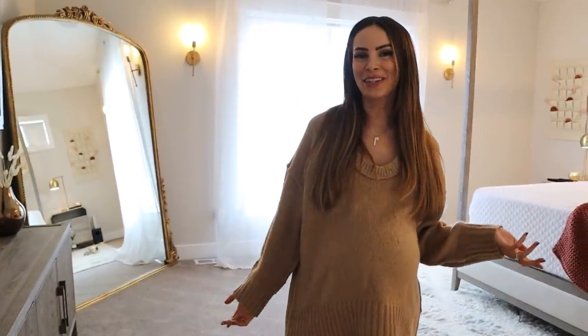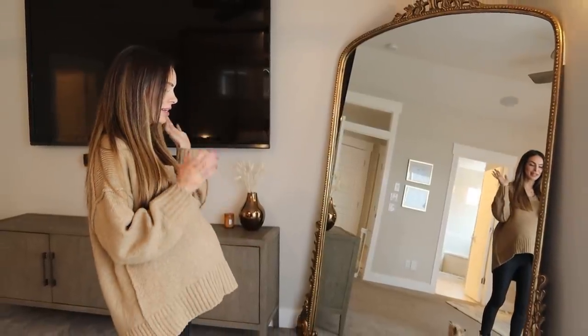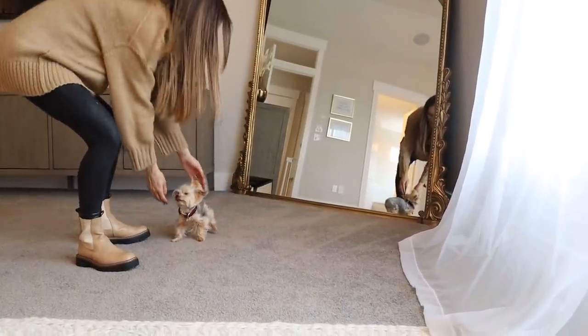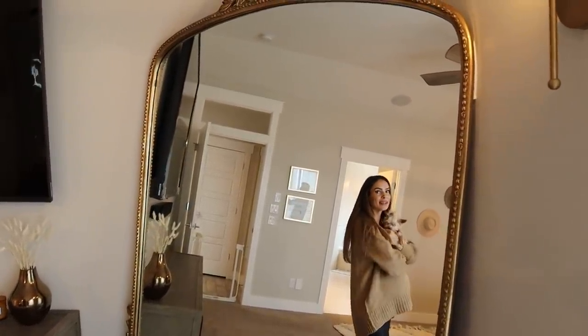Never ceasing. It is the master bedroom. Come on in. We did two shows on a previous vlog. You guys have seen this whole vlog, but this mirror is Anthropologie. Wait, hold on. Pia's looking at herself in the mirror. Oh, Pia, come here. What I do have to say, I love Anthropologie, but it is spendy.